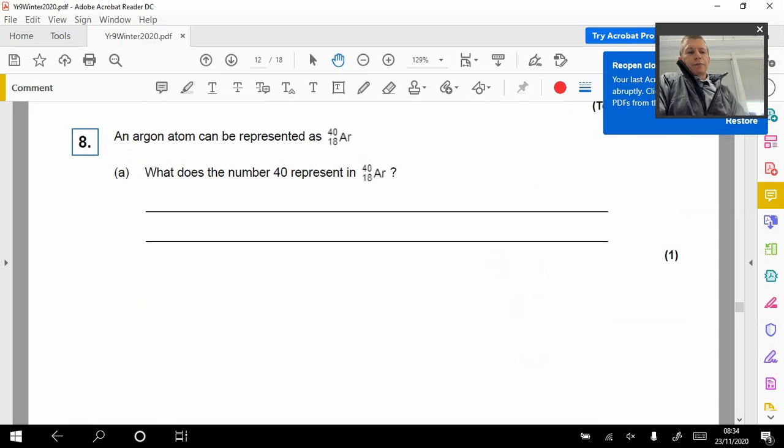Right, so we're on to our chemistry questions now. And so this time it's about atoms and atomic structure. Last little bit, well done for listening.